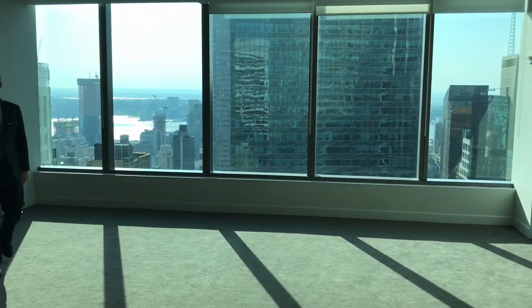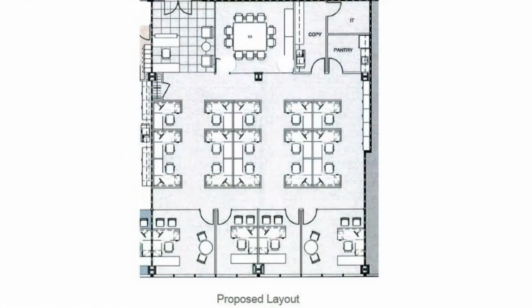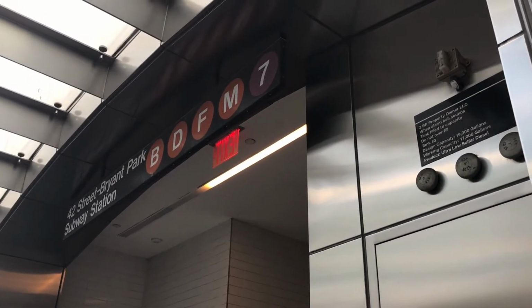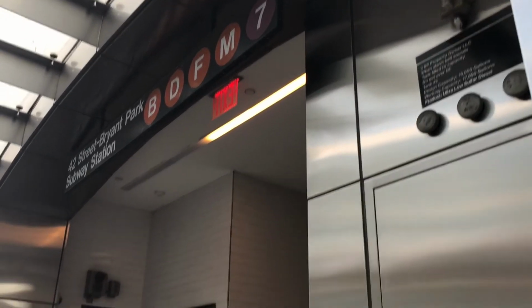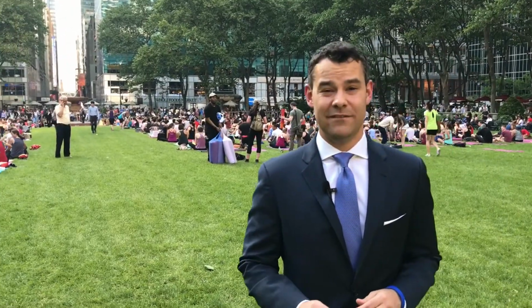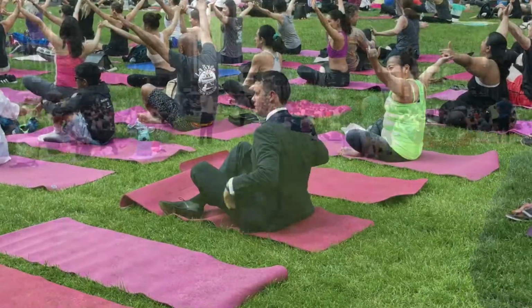This high-end Bryant Park sublease is available immediately through February of 2021. The building has close proximity to the NQRW and direct building access to the BDFM and 7 trains. Come across the street to grab a bite to eat for lunch, a drink after work, or maybe even do some yoga. Namaste.